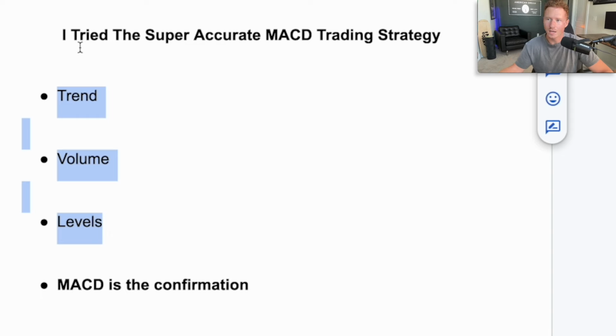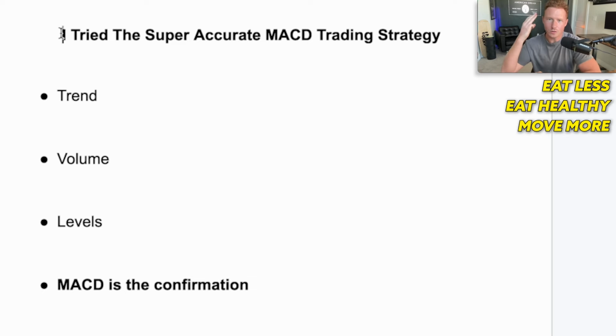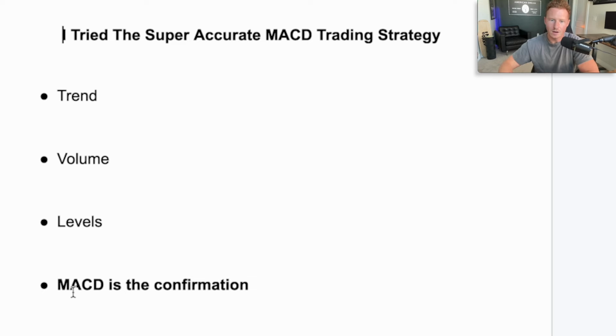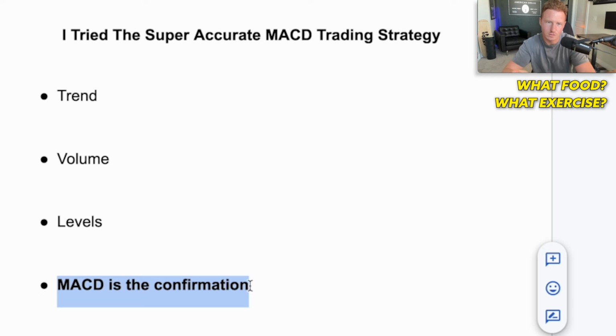For example, I can relate it back to losing weight. What are the principles of losing weight? Eat less, eat healthy, and move more. Those are the 3 principles of losing weight. Now, the MACD, or all the different indicators you see on TradingView or on YouTube, this is kind of like, okay, what kind of food are you eating? What kind of exercise are you doing?